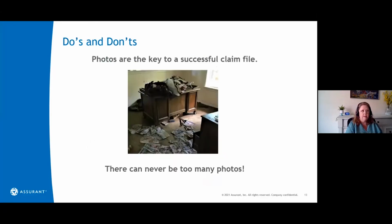All right, some do's and some don'ts. I'm not going to tell you everything you should or shouldn't take a picture of, right? You guys know that. You do this day in, day out. But from my point of view and my team's point of view, I'm going to tell you some things that we love and some things that we don't like to see so much in a claim file.